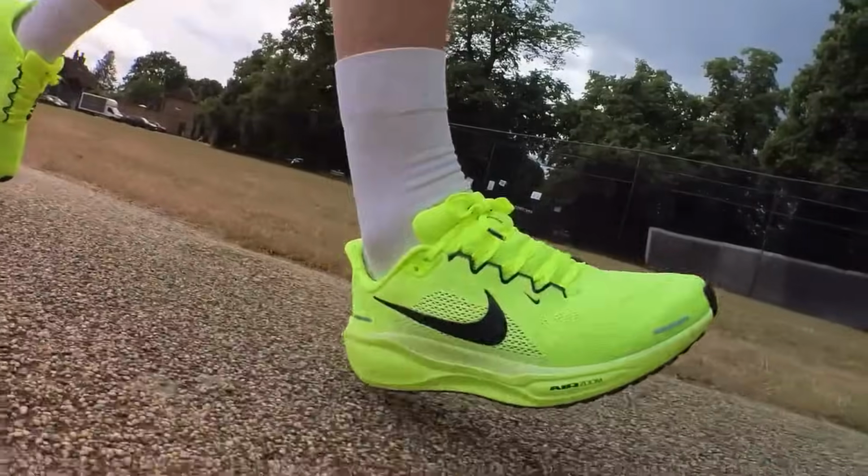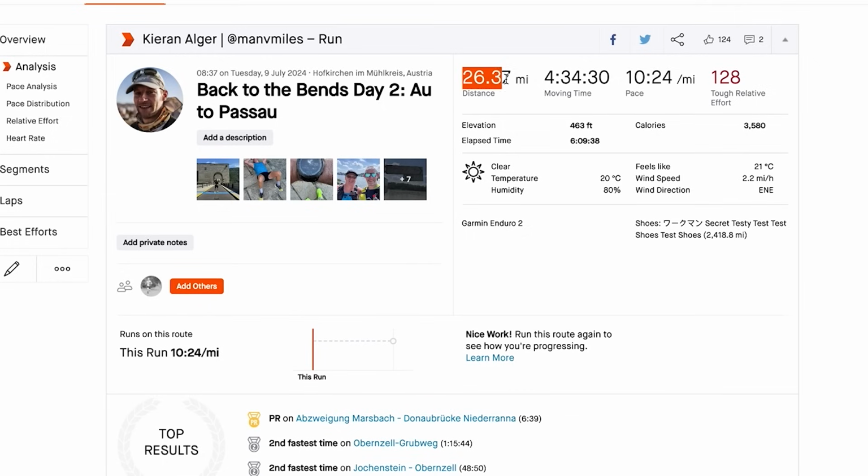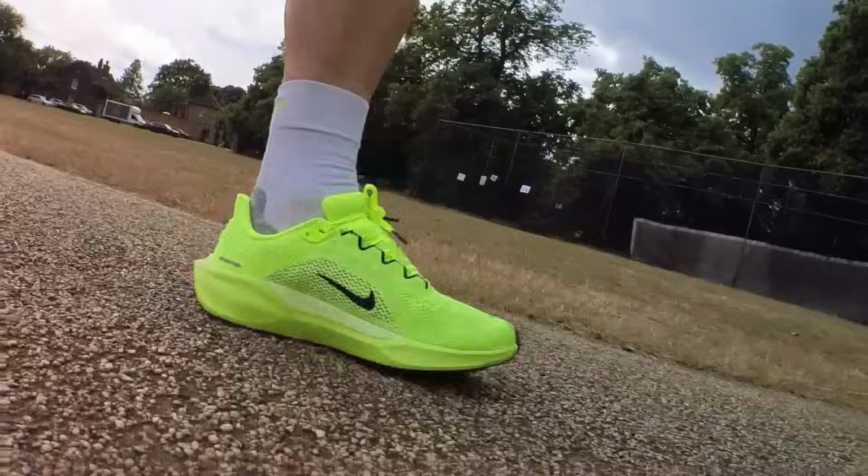So in testing, I've run well north of 100 miles in the Nike Pegasus 41. I've now run more than 40 miles in the Nike Vomero 18. These are both shoes that I've kept putting on when I'm supposed to be testing other shoes for the channel. That's how much I've enjoyed them. I also did a solo marathon test in the Pegasus 41, which you can find on the channel if you have a little search. I've tested the shoes at a full range of paces.